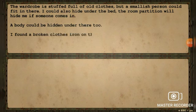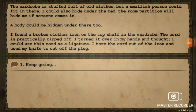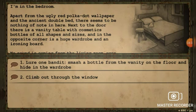The wardrobe is stuffed full of old clothes, but a smallish person could fit in there. I could also hide under the bed. The room partition will hide me if someone comes in. A body could be hidden under there too. I found a broken clothes iron on the top shelf in the wardrobe. The cord is practically ripped off. I turned it over in my hands and thought, I could use this cord as a ligature. I tore the cord out of the iron and used my knife to cut off the plug. Keep going.